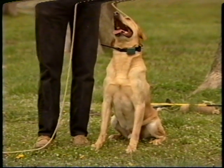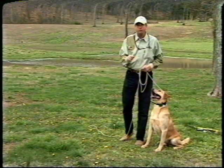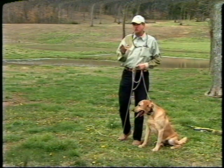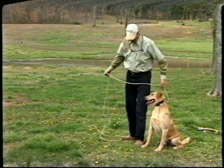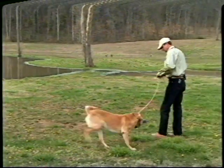But right now, what we're going to do is double check our fetching before we use the training collar on this dog. We want to make sure that this dog understands the command fetch before we start putting pressure on him to stimulate the dog to the training bumper. All right, heel. Fetch. Heel.